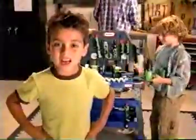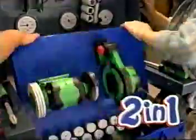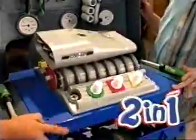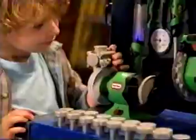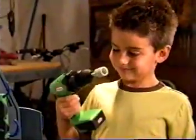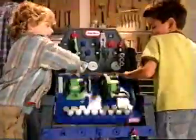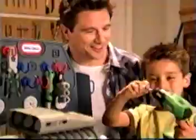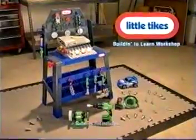Look what's happening in Little Tykes Land. Little Tykes has the coolest workshop. You flip it over and it's 2-in-1. Wood shop on one side and motor shop on the other. Whoa! It has realistic power tools, saw, grinder, drill, and lots of other fun stuff. Plus a bonus car project. Put together the engine, supercharge the motor. I learn all about tools. And Dad likes that. Wood shop, motor shop. Little Tykes Build and Learn Workshop.